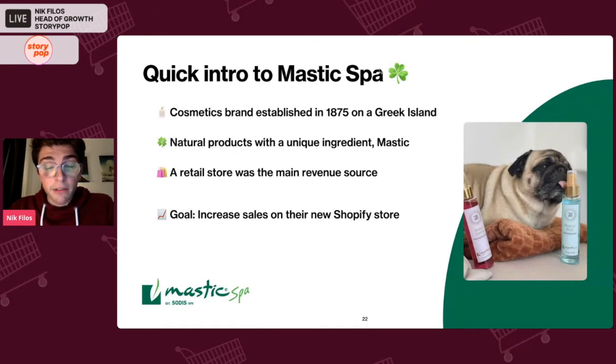Mastic Spa is a skincare and cosmetics brand dating back to 1875 based on a Greek island. They make products using a unique ingredient found in a particular island in Greece, and that is mastic. Their main revenue source was a retail store, but the brand aimed to change that and become the go-to online store globally for mastic-based products. And they decided to do that through storytelling. So let's see how we help them grow by applying the framework I just talked about.